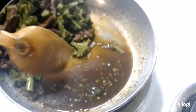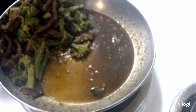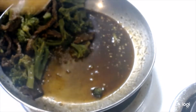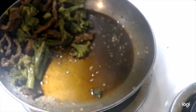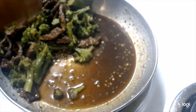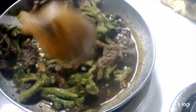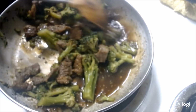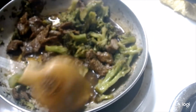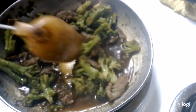Now to this, I normally add a tablespoon of apple cider vinegar. However, I forgot to add it today. So it still came out really good. So that's something that you can put in there if you want to, or if you don't like the idea of the apple cider vinegar, you don't have to put it in. But it does give it a much spicier type of taste. So good.